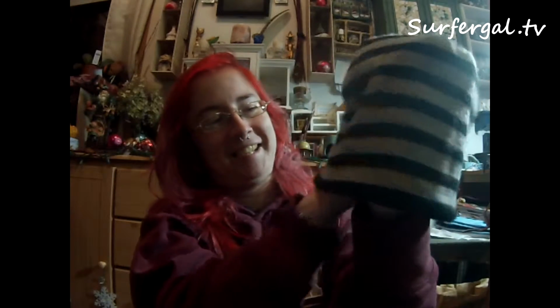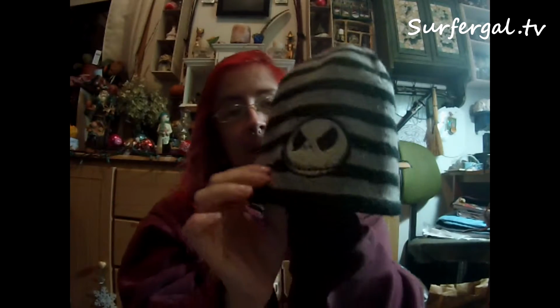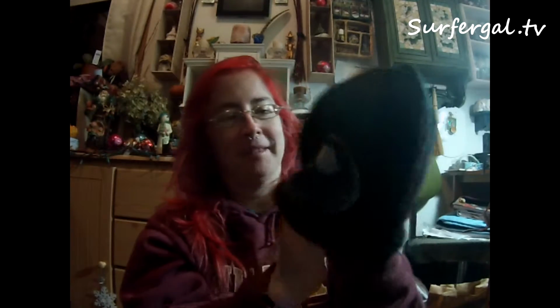But as I was looking henceforth, I came across this. And can you just hear my delight when I picked up the Nightmare Before Christmas hat? And this was obviously well loved. I didn't try it on because I figured I'd wash it first. But it's reversible, so it's awesome because when I wear gray, I can have the gray.